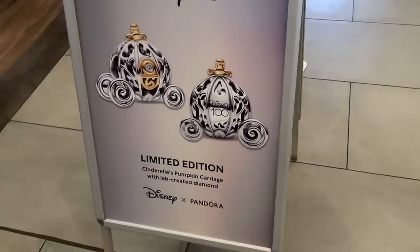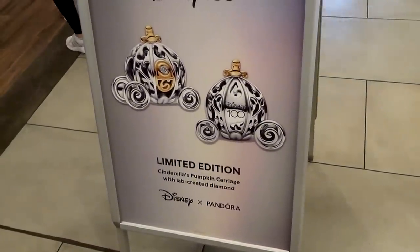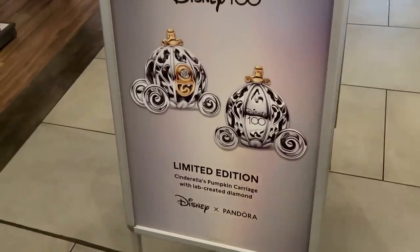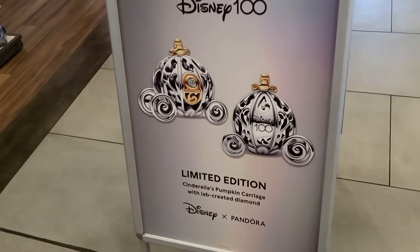If you guys are interested in any Disney Pandora items, check out this one here of Cinderella Carriage. They actually have it in a limited edition with lab-created diamonds. That looks really beautiful though.